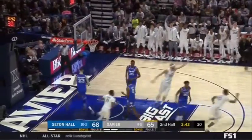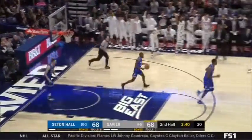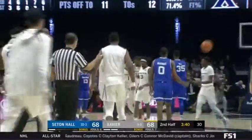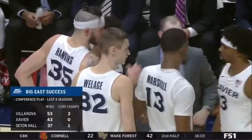Scruggs answers right back. Timeout taken by Xavier. Seton Hall, how about this?